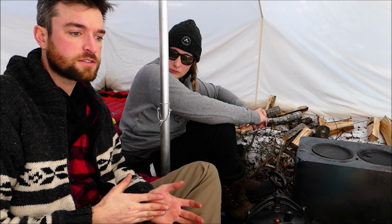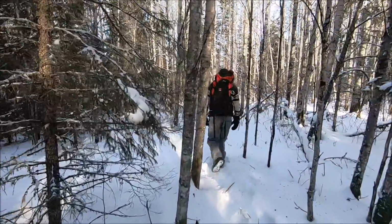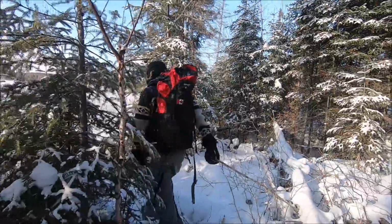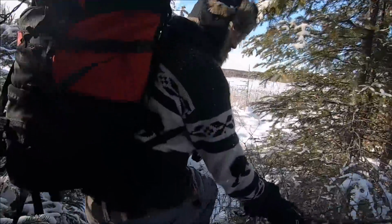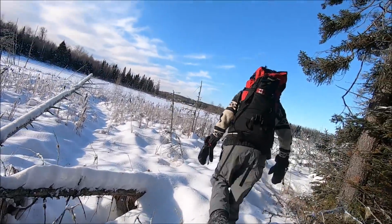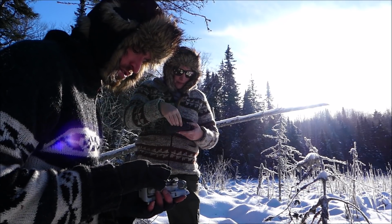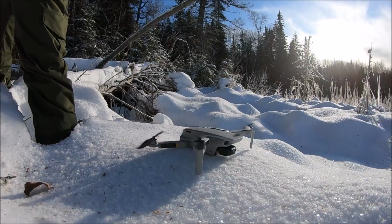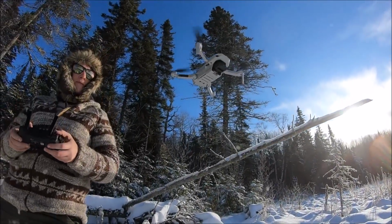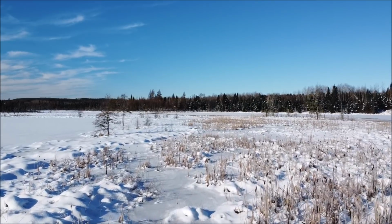It's getting beautifully sunny out there. I can see it through the tent, so we're gonna go explore. Hopefully we don't get a soaker here. All right, here goes Aaron's first try with the drone. What's that?